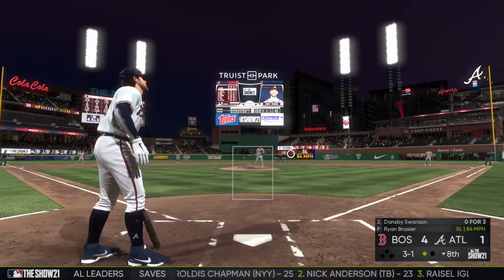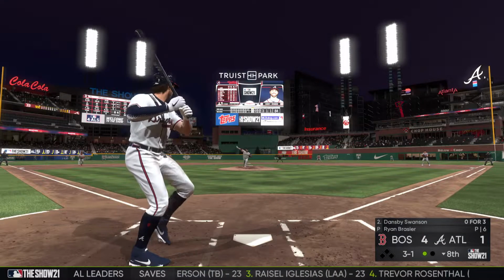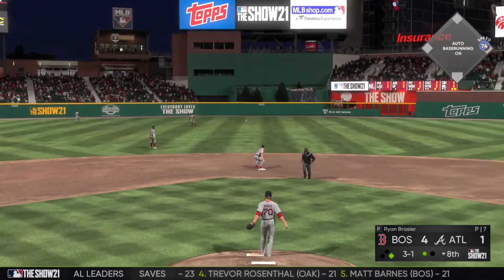Three balls and a strike to the Atlanta shortstop. I'd be real surprised if he goes back out away there on the mound. This is a count for a fastball challenge, and we'll see if he's ready for it in the box. And that'll find its way into center field for a one-out hit.